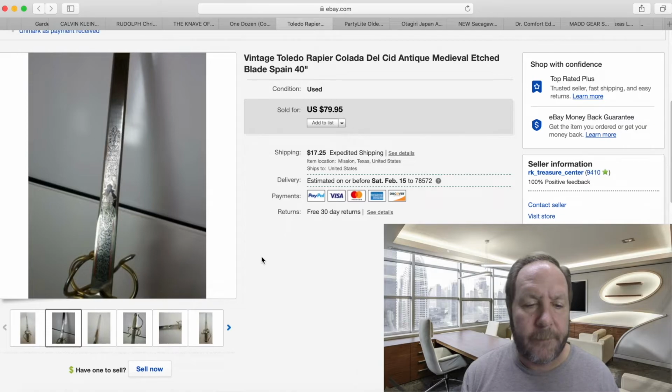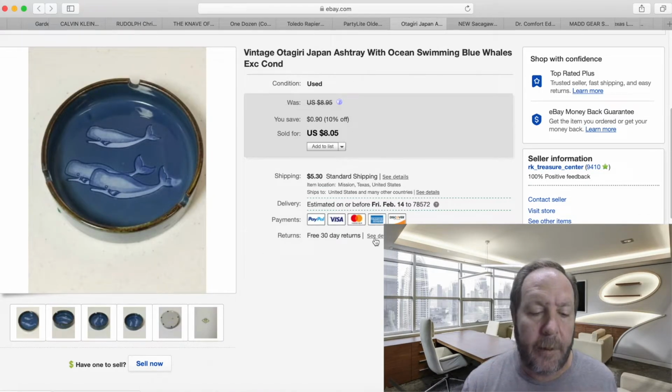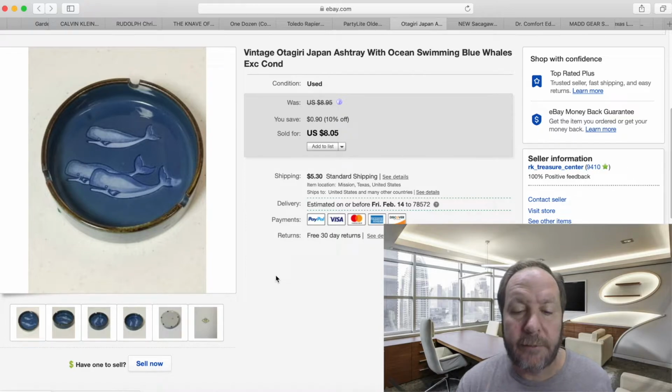So quick flip. All right, this was something I picked up. I got this at, can't remember, thrift store or garage sale, I think thrift store. And it's an ashtray, and like I said, I've got a thing about ashtrays.